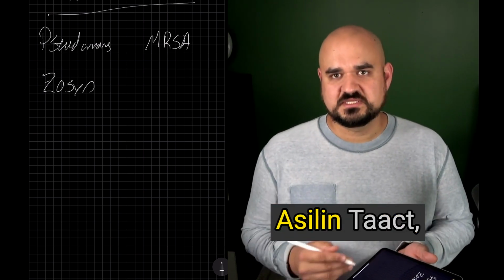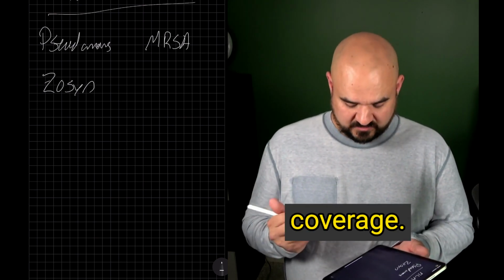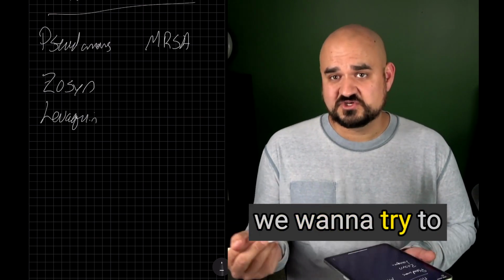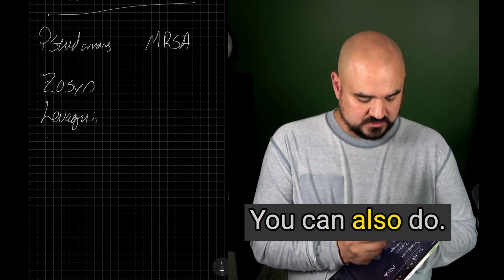This is the piperacillin tazobactam, an extended spectrum penicillin that has pseudomonal coverage. Your other option is Levaquin. Again, we said we want to try to avoid Levaquin if we can because of all the black box warnings.